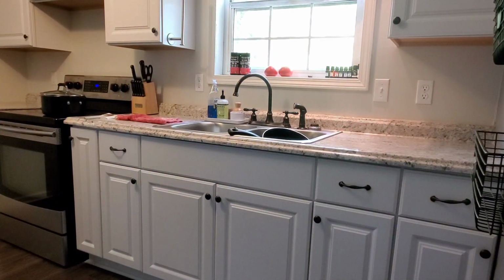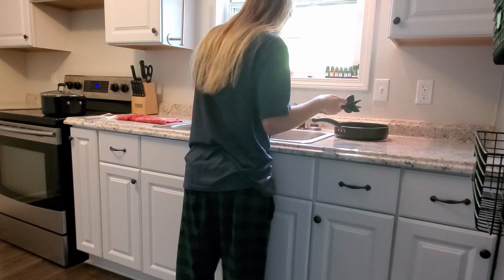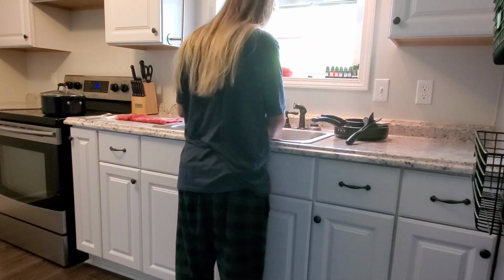The kitchen has some dishes in there, and I've already started cooking, so I have a pot on the stove. I'm gonna go ahead and do the dishes and then wipe down all the counters.